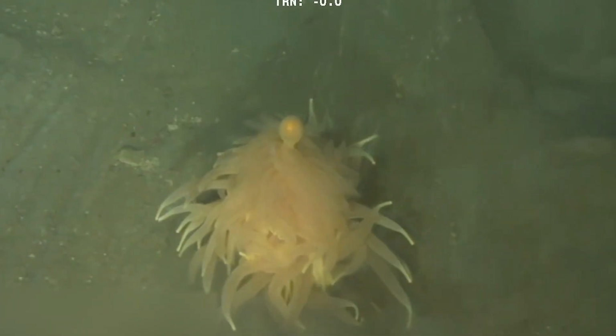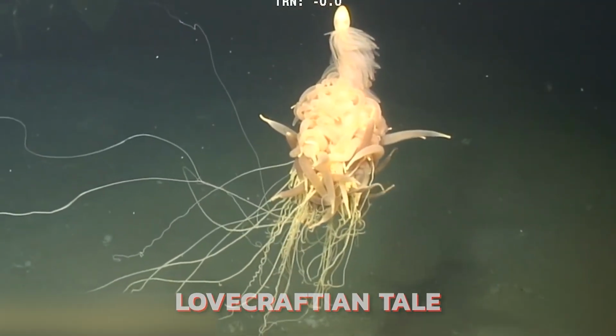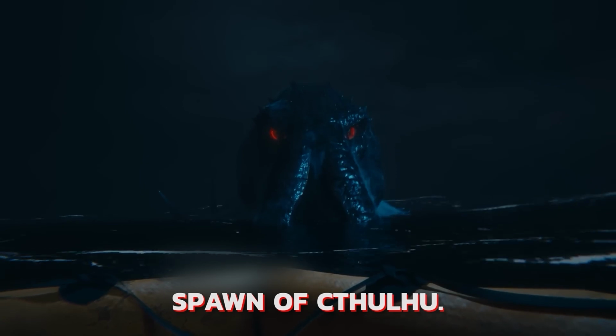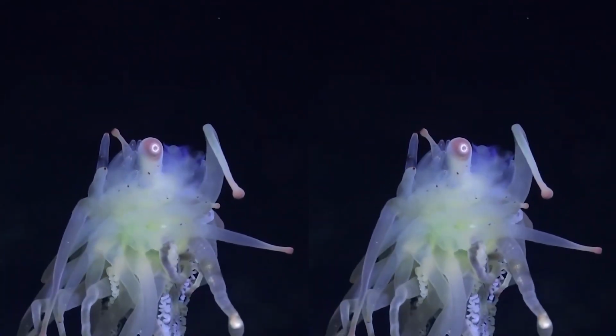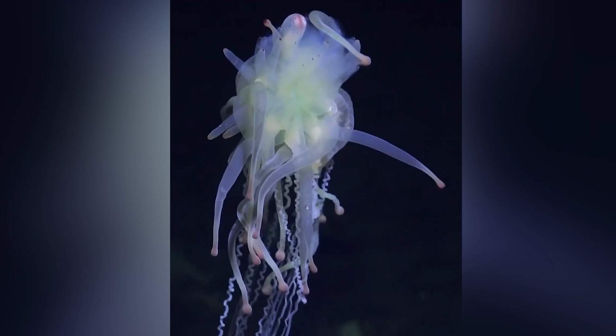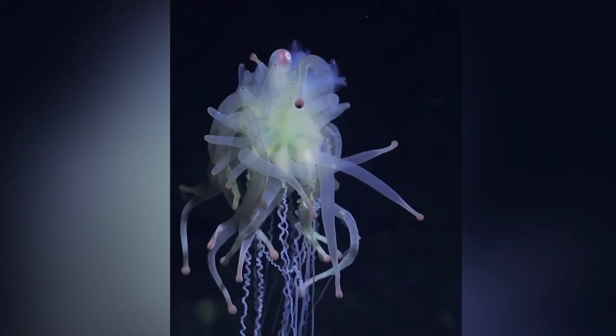At first, they had no clue what they were looking at. The writhing, twisting mass seemed like it had crawled straight out of a Lovecraftian tale. For a moment, it really seemed like they'd found the spawn of Cthulhu. But after carefully studying the creature, scientists came to a less terrifying conclusion. It wasn't an ancient sea monster or an alien life form, it was a siphonophore.